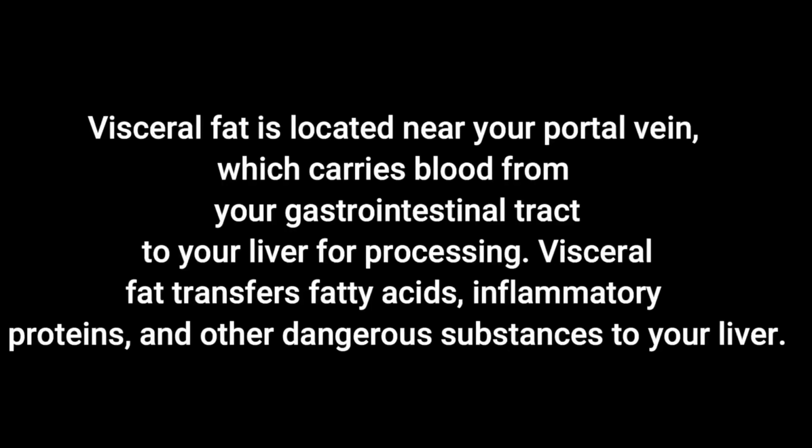It can also affect your blood fat levels and blood pressure. Another area that visceral fat can attack is your liver. Visceral fat is located near your portal vein, which carries blood from your gastrointestinal tract to your liver for processing. Visceral fat transfers fatty acids, inflammatory proteins, and other dangerous substances to your liver. Visceral fat can lead to inflammation of the liver.